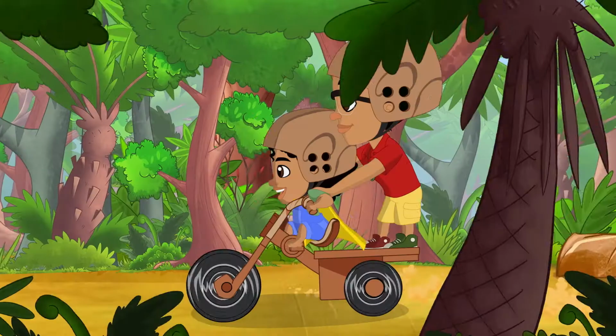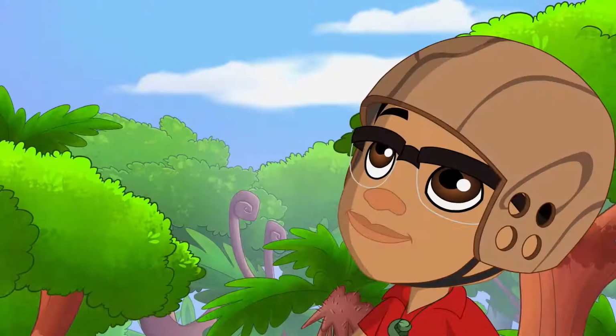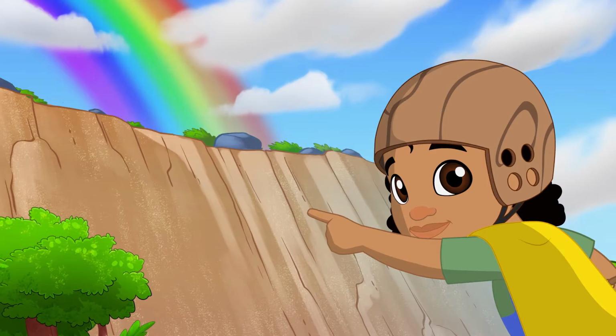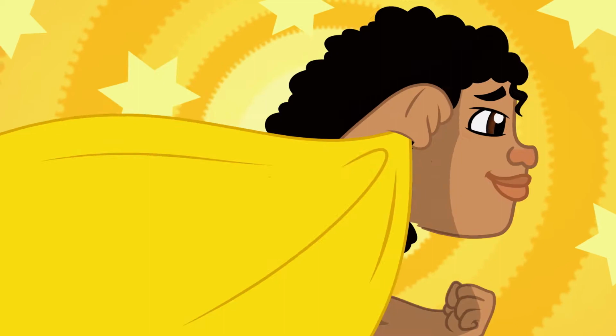Newts! I think I almost worked out why there was no rainbow just then. I think you need more than one thing to make a rainbow. Where's the really big one? We've found it. Yes, there's a rainbow at the top of it. And this time we'll touch it for sure. But how do we get up there? I'm on it.